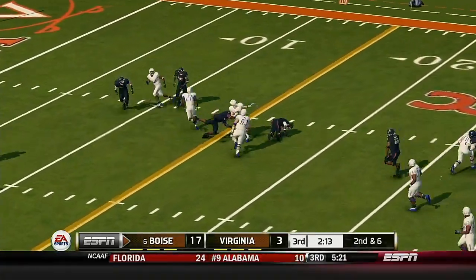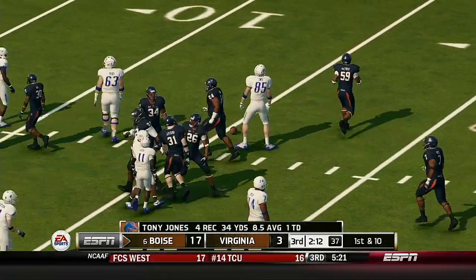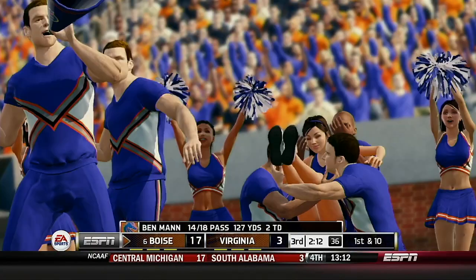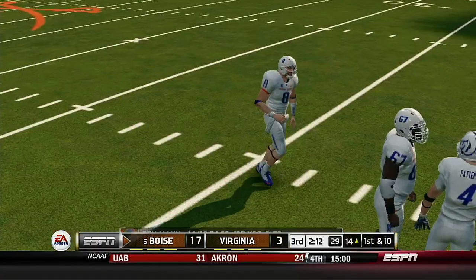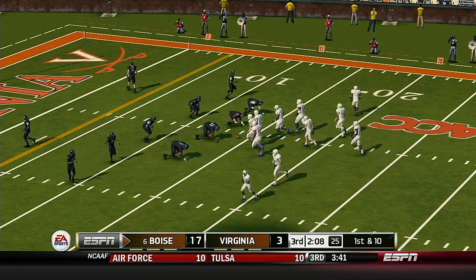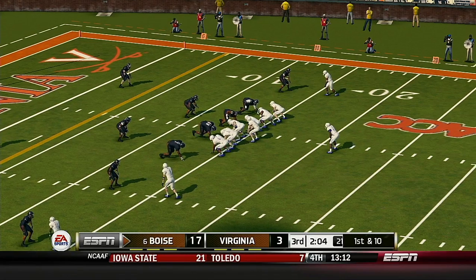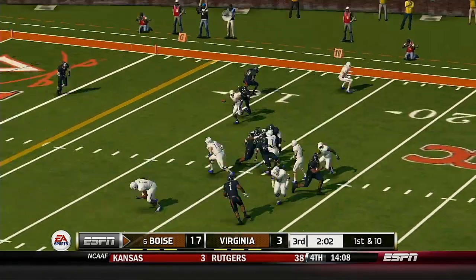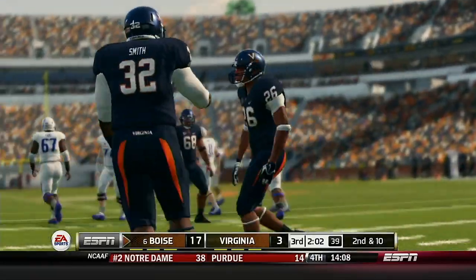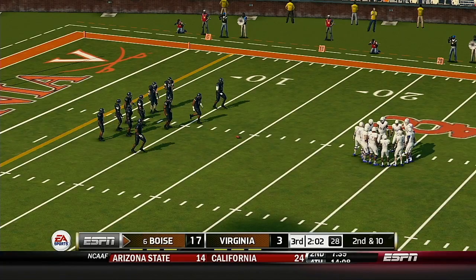He's under pressure. He's taken down right around the 14-yard line. Gain of 8 yards. First down. From the 14-yard line, it's first down. Throws, and that one's going to hit the ground incomplete. That makes it second and 10.